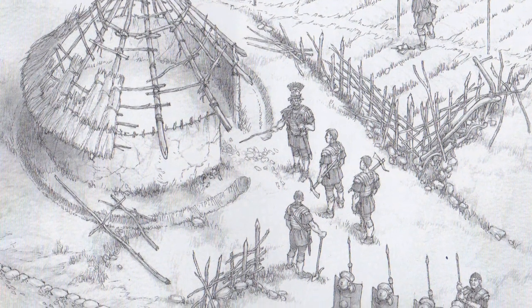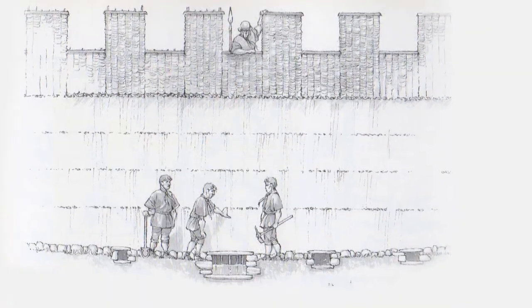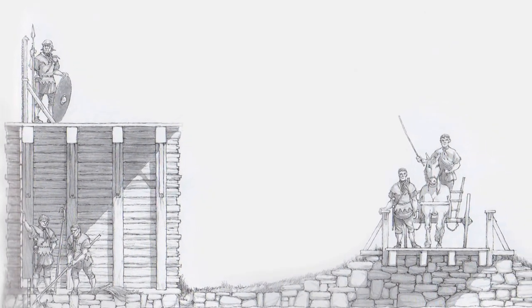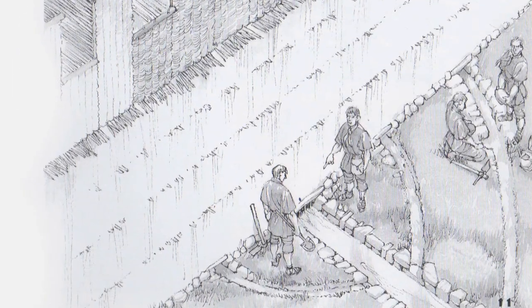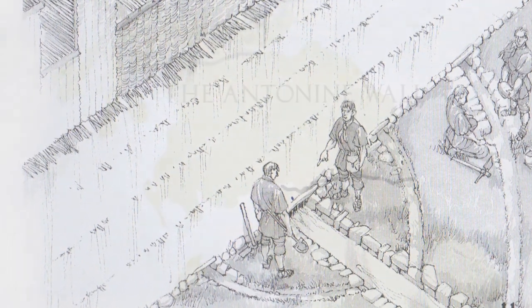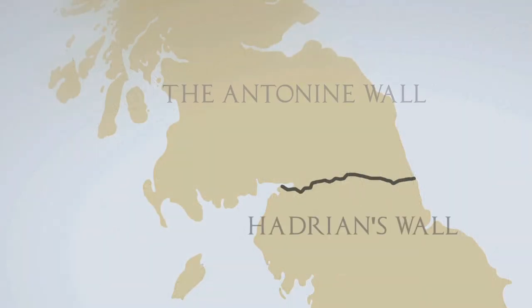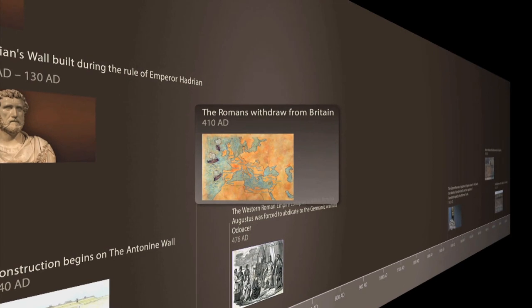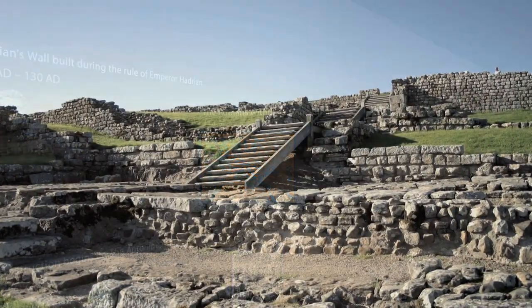But greed and corruption caused the Roman Empire to collapse. The Antonine Wall was only occupied for about 20 years, a single generation. And then the frontier moved back to Hadrian's Wall. In AD 410, Rome withdrew from Britannia, and the great defensive walls were left to decay.